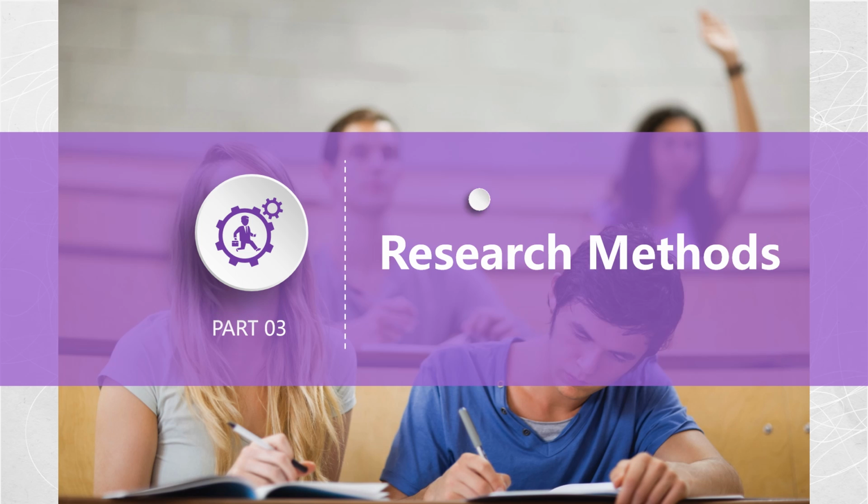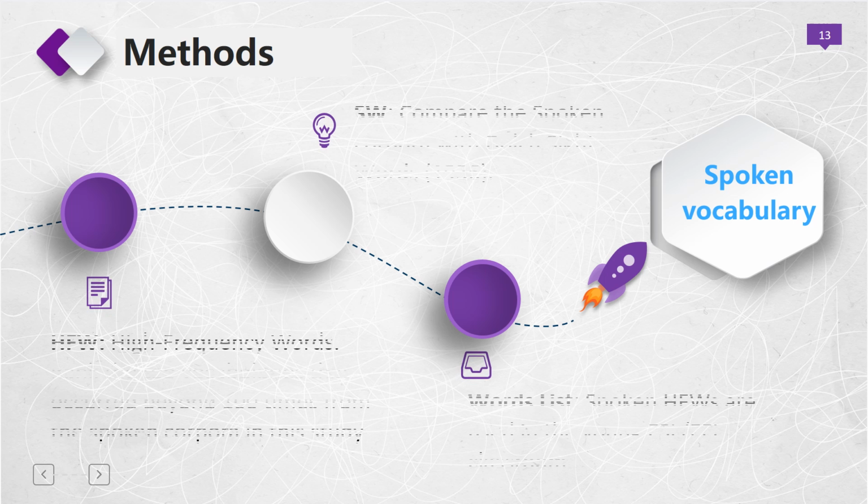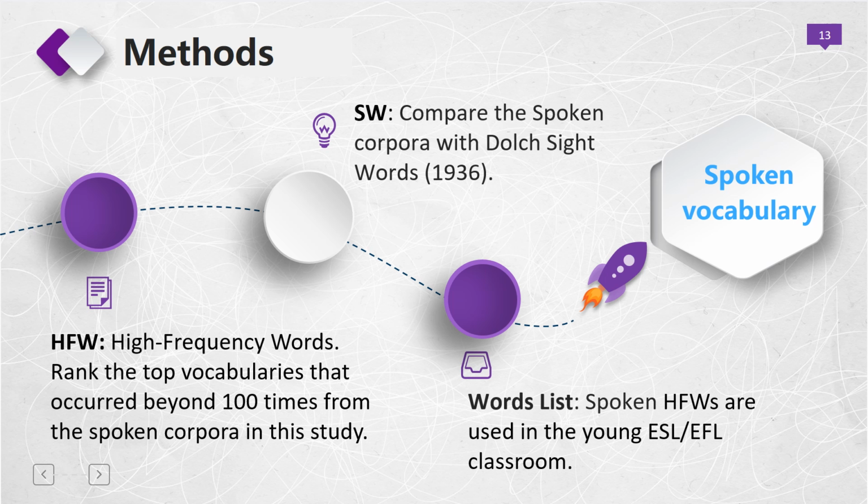Research methods. In this research, I observed and collected the high frequency vocabularies among the conversation interactions of the teachers and the young learners in the classrooms. And I also define HFW as high frequency words. I ranked the top vocabularies that occur beyond 100 times from the spoken corpora in the study. Then I compared the spoken corpora with the Dolch sight words to find out the spoken word lists for the ESL and EFL learners. That's what I call the spoken vocabulary in this study.